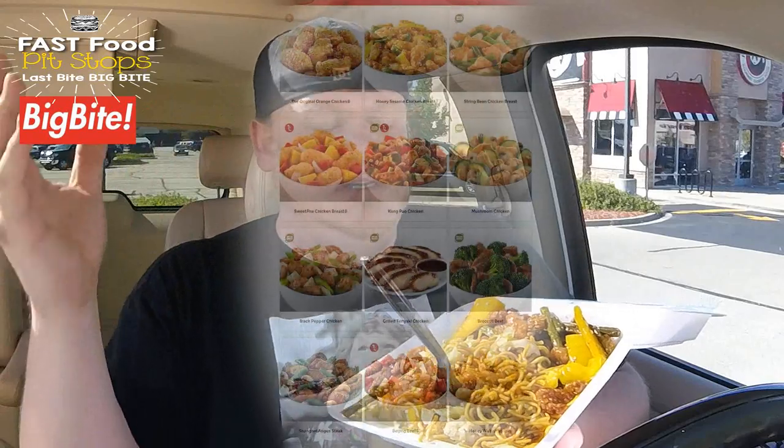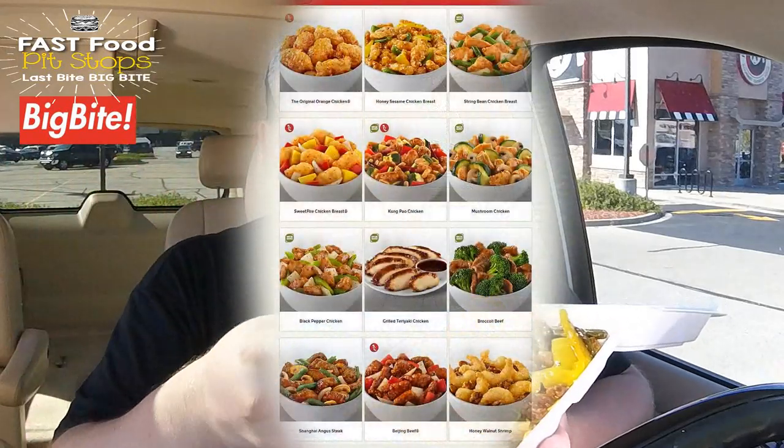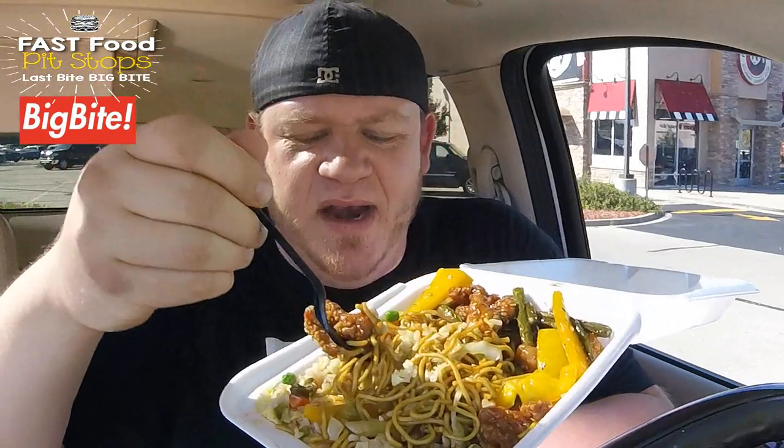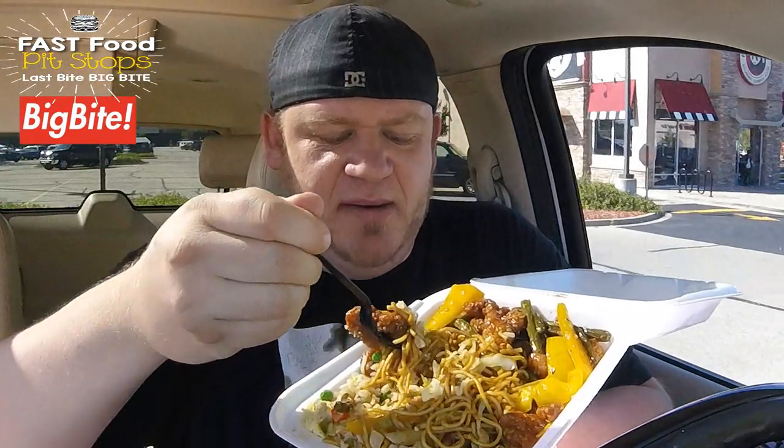I haven't had Panda Express in a long time. I usually frequent the mom and pop Chinese shops more so than I do the chains. But if you're searching for a cheap chicken chain that's gonna satisfy your swollen colon, this might be the one here. Prices start at about $6. They have a lot of different options like beef, their orange chicken. But this is the new kid on the block again, the return of the honey sesame chicken breast.